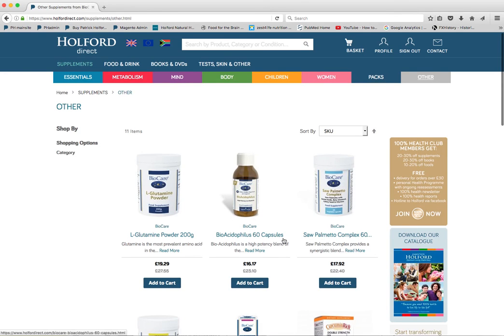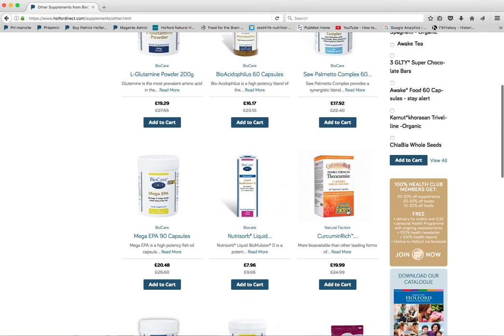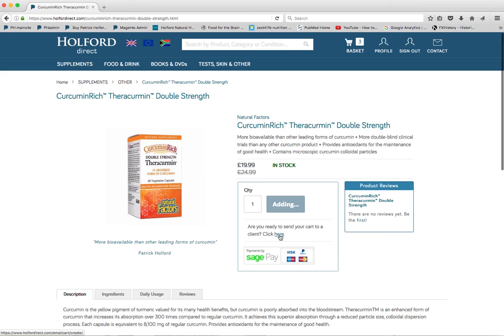It's going to be in the body section, but also because it's not one of my products, it's also going to be in the other section. So normally people pay £25, your price is much less, it's £20. So you could add this to the cart. And remember, as it's the last product that you're doing here, you might as well go to the product page, add it to the cart, then click here, because you're now ready to send this to another client.